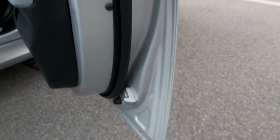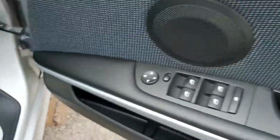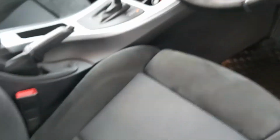On the inside. Four electric windows. Electric mirrors. It's the half Alcantara and cloth interior. Footwell's very clean. I'll lift up the car mat, please look under there.